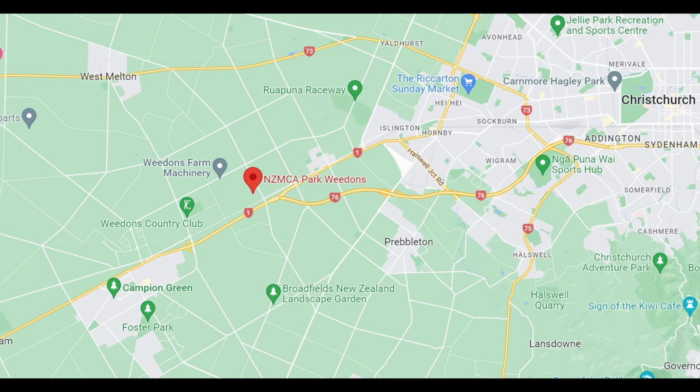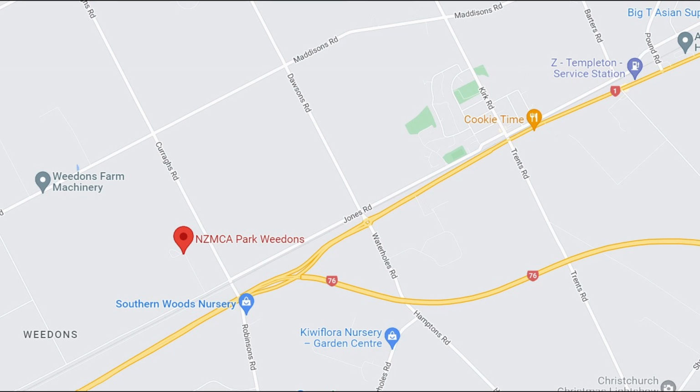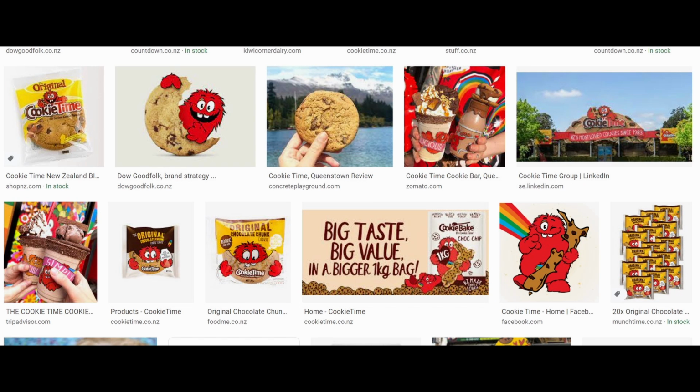Weedons is located just south of Christchurch at 286 Jones Road, Rolleston. It's halfway between Rolleston and Templeton, and it's near the Cookie Time factory, so if you like cookies you can stop in and buy bags of factory seconds.